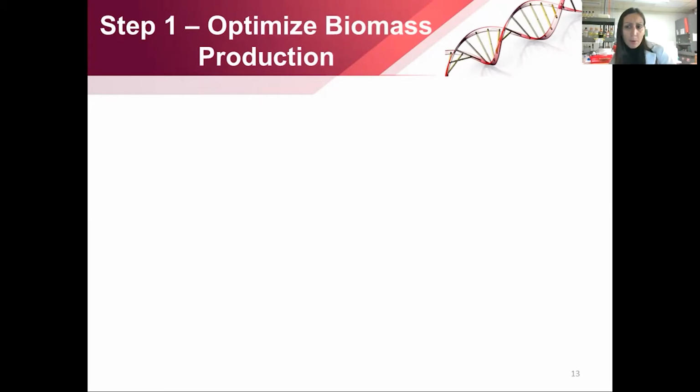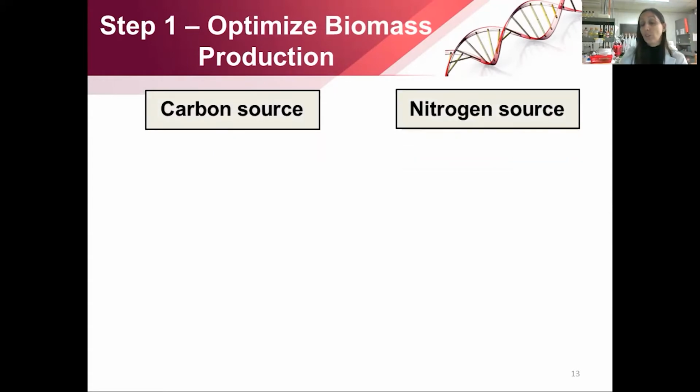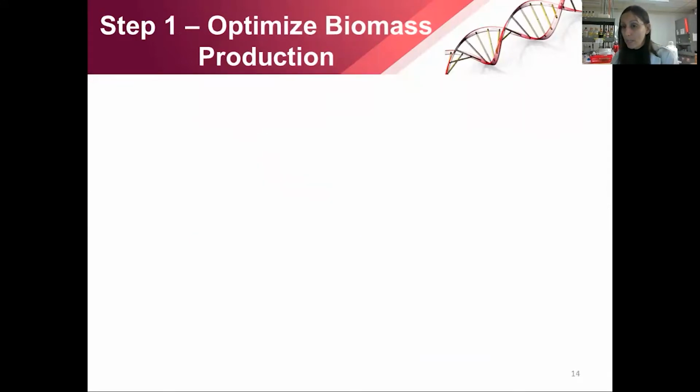Now, the first step in this project was to optimize bacterial biomass production. And there are two very important factors that are affecting bacterial biomass. One of them is the carbon source, and the other one is the nitrogen source. This bacterium can use either methane or methanol as a carbon source, and it can use ammonium or nitrate mineral salt as a nitrogen source. And we actually designed 4 growing conditions, which are here all color-coded, using 2 carbon and 2 nitrogen sources. And we grew bacteria under each of these conditions, and we analyzed biomass production.